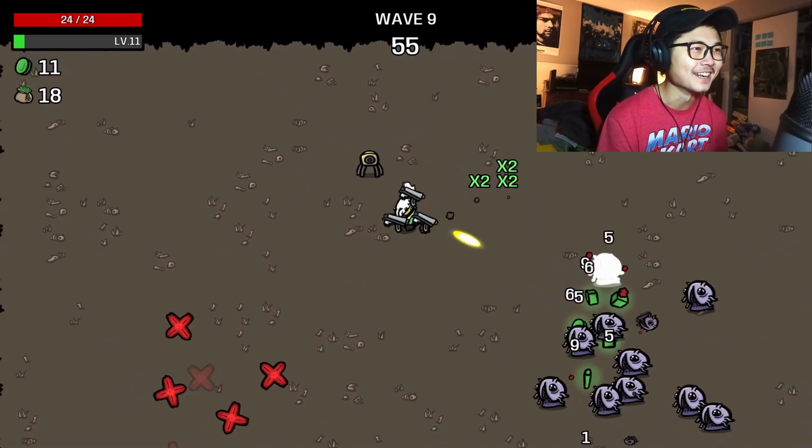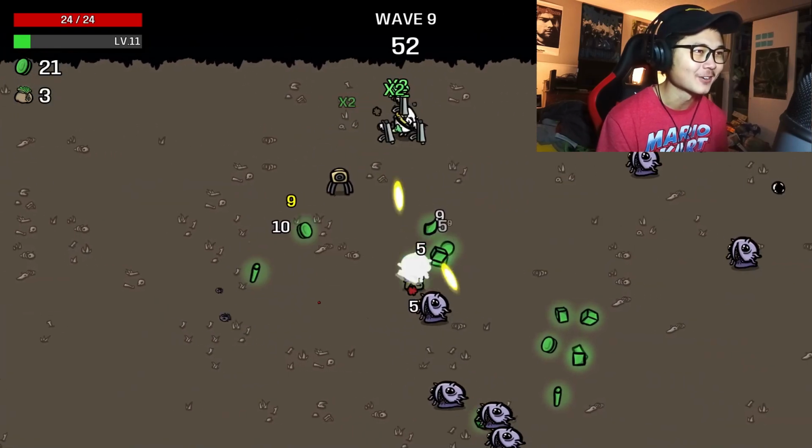Yes, my turret is in! Now, I kind of want to hang out around here, because that turret is quite helpful.